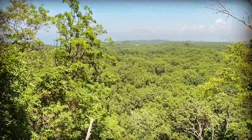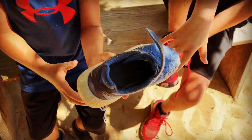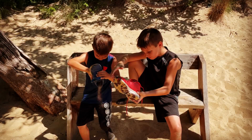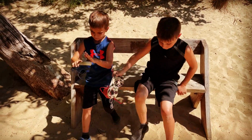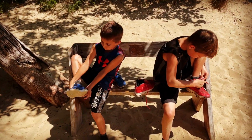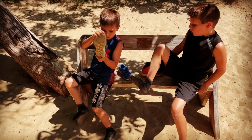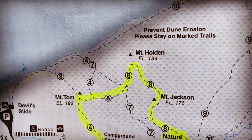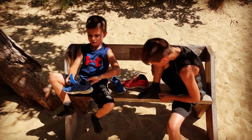Look at that view. Jack, what's inside your shoe? Sand. So we made it to the top of the first sand dune in the challenge, and we're emptying our shoes. All right, after we get our shoes on, we're going to head to the second dune, which is Mount Holden. 184 feet of elevation. This one was 176. Piece of cake, right?